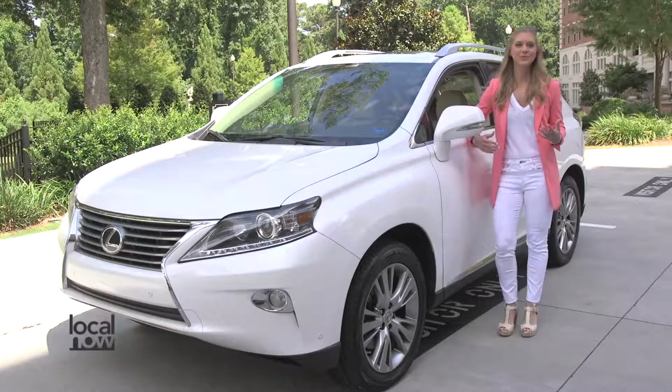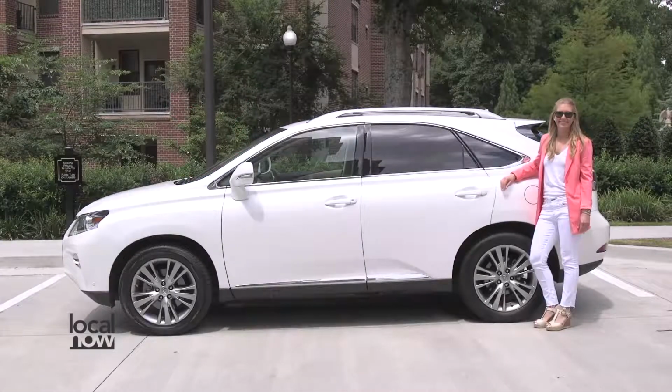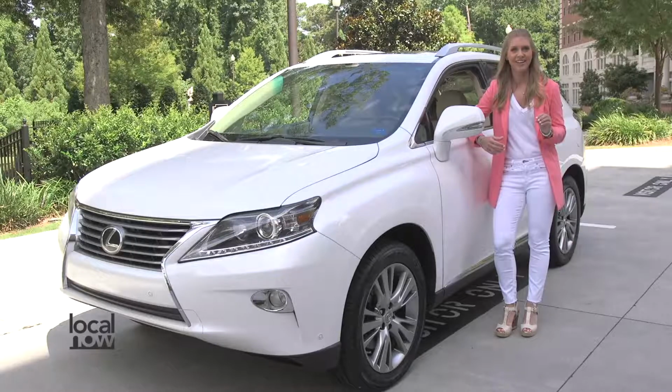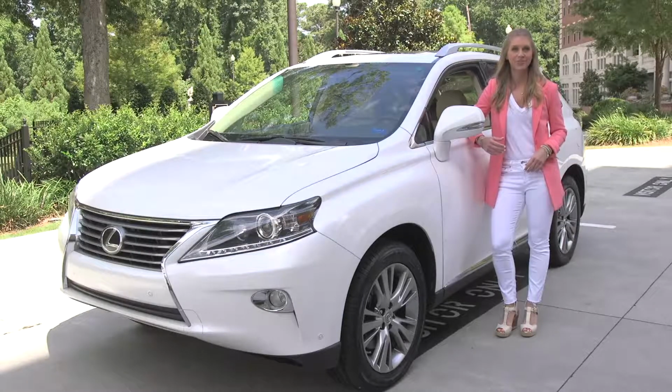I recently bought this used Lexus after I totaled my 14-year-old Saab. It was time for that thing to go. And I got a great deal on it. So I'm going to take you through a few steps of how I got a great deal to help you get the best one on a used car too.